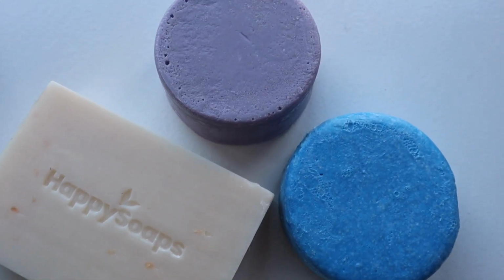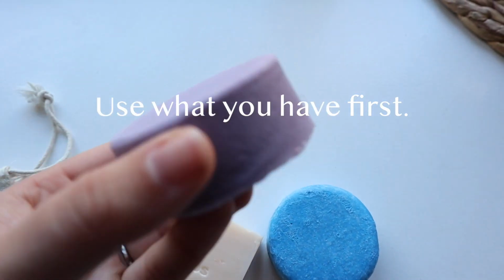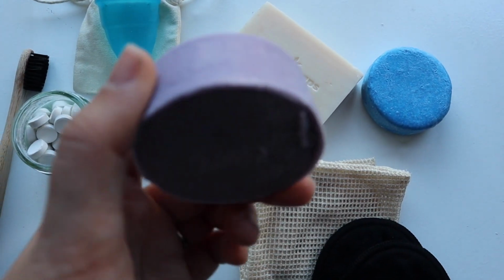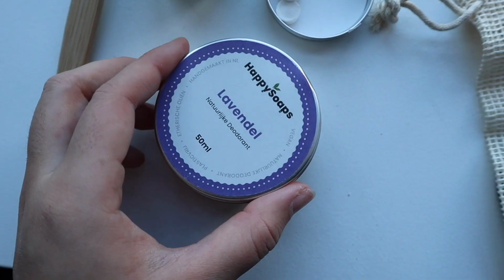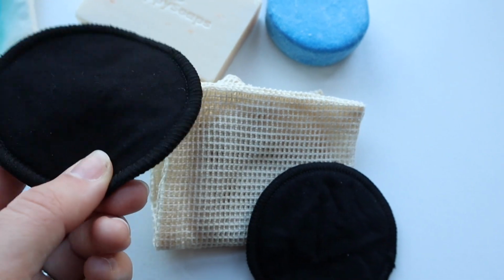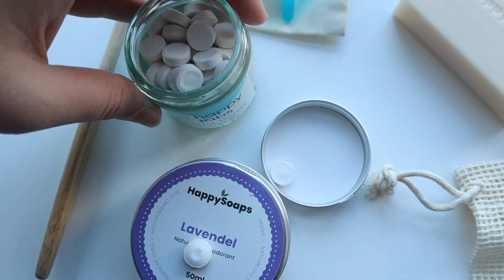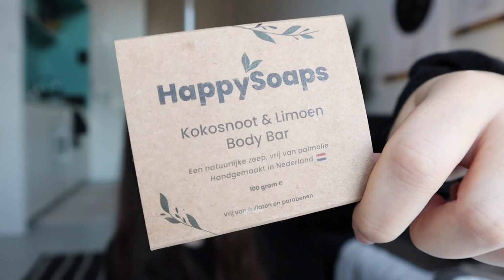Lesson number 4 is that you should use what you have before buying more sustainable options. In the beginning, when I first found out about things like shampoo bars and conditioners, I was like, yes, this is amazing. I really want this for myself. But I completely forgot to just slow down and use up what I had first. I don't really hoard things like shampoo bottles, but I usually have at least one spare. So just make sure that you're using up everything you already have before you substitute them, even if you are substituting for something more sustainable.